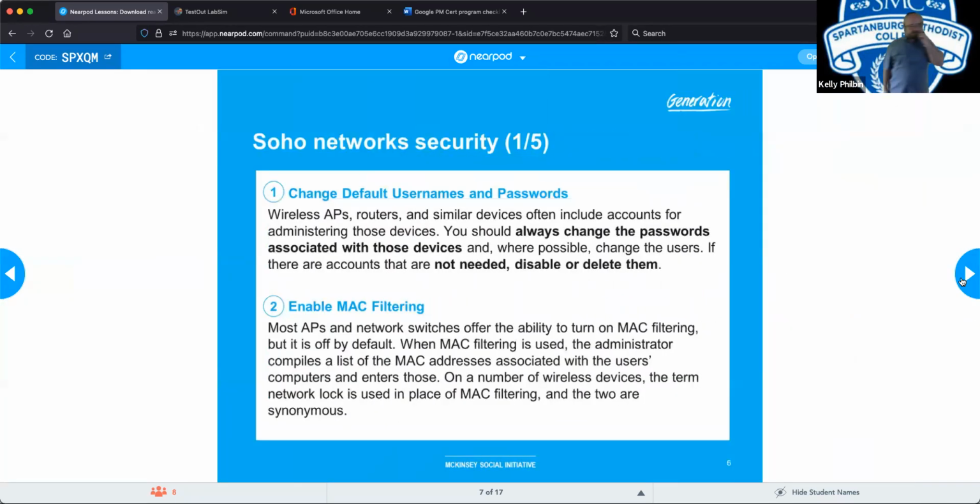All right. Changing default usernames and passwords. Always do this, because they tend to be very generic. And if a malicious actor knows just your internet provider or the company you purchased your router from, they can get down to a handful of guesses to get into your router. If they know your internet provider and you're using the same router your internet provider gave you, it's likely just one password, like one guess, they're in.